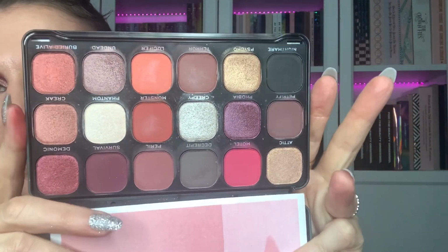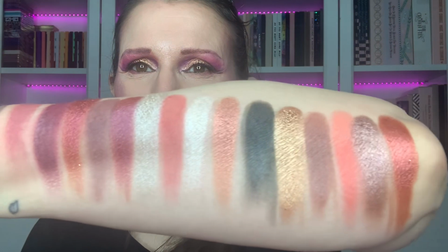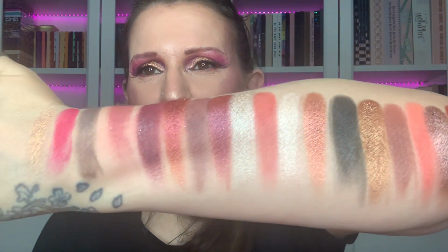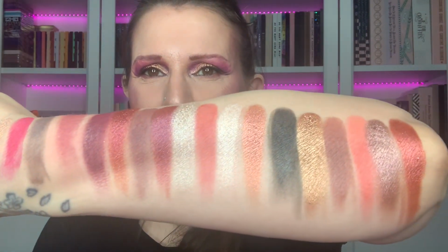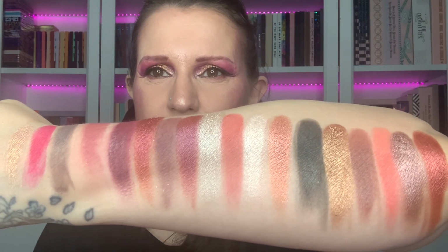Have a little go at these. This is such a beautiful palette. There's nothing wrong with those shades. They went on fabulous. So that one is the Haunted House.